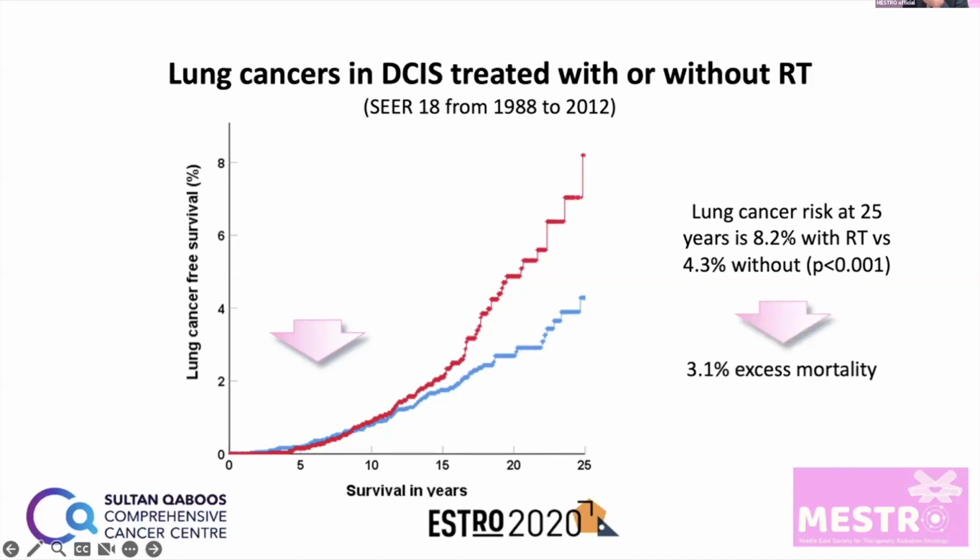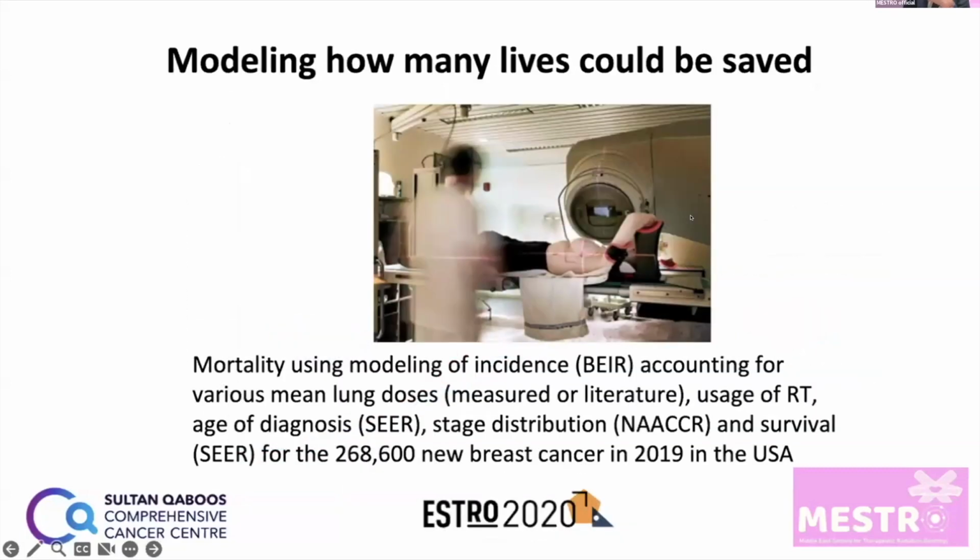So you have an excess of 3.9% of lung cancer that leads to a 3% excess mortality, which is very similar to the absolute number found in the EBCTCG. So we pursued the modeling to see, if we know the amount of mean lung dose we have for various techniques, how much we can reduce the risk of lung cancer.